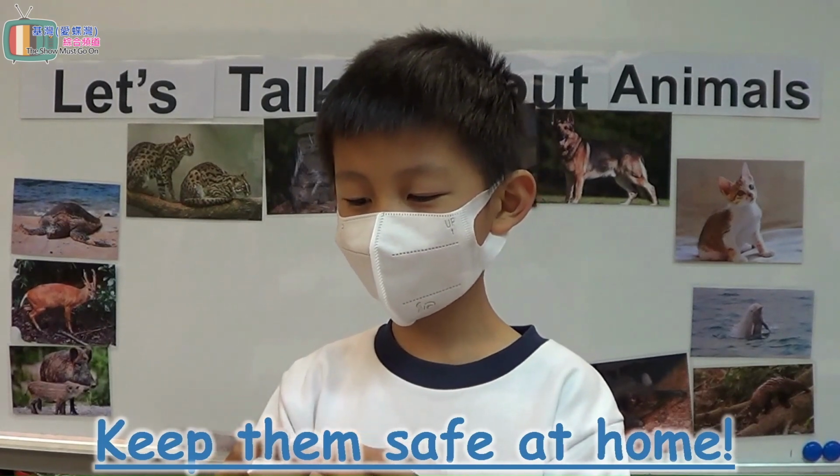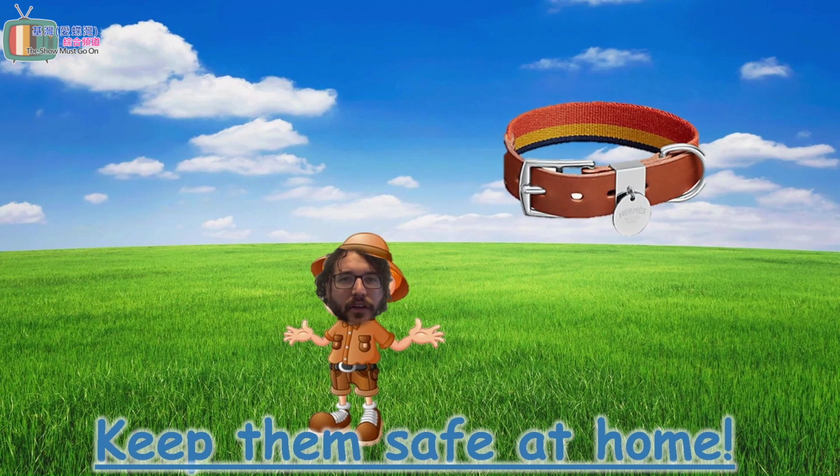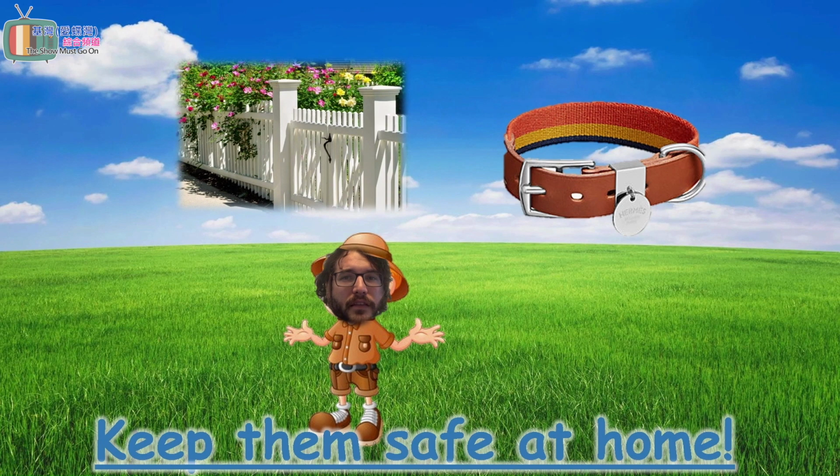Keep them safe at home. Be sure to keep collars and tags on dogs and cats, even if they are indoors. In case of an emergency, they can be returned home safely. Be sure to have a secure fence for dogs in your yard.